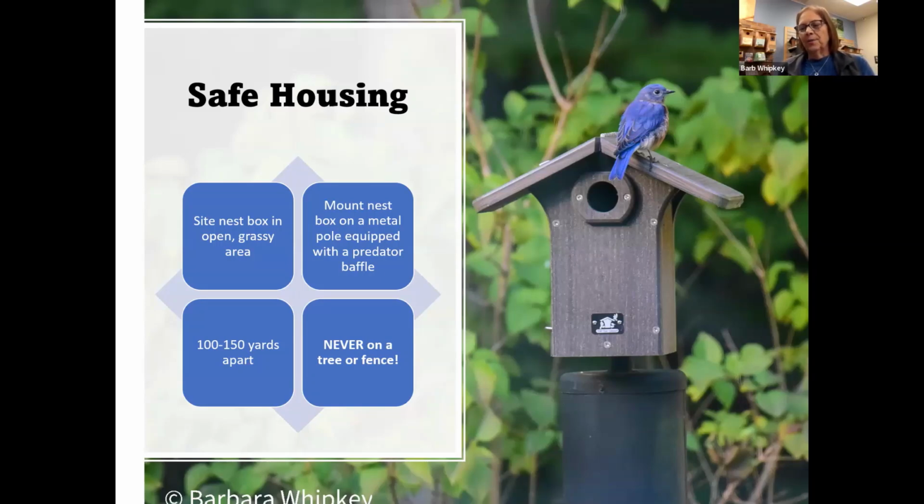Probably once they get close to fledging and start making noises, predators come along and pick those off, unfortunately. So it's very important that they be on a post with a baffle on it. And then you want them 100 to 150 yards apart. The reason for that distance is a bluebird will not let another bluebird pair nest close to them.